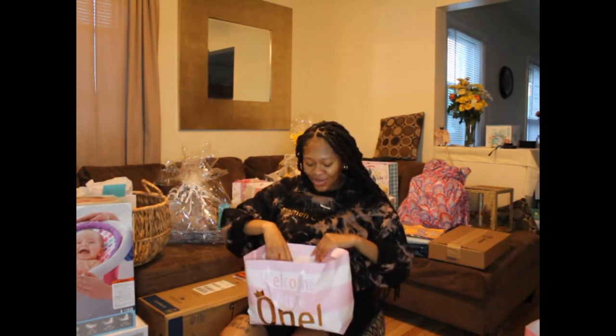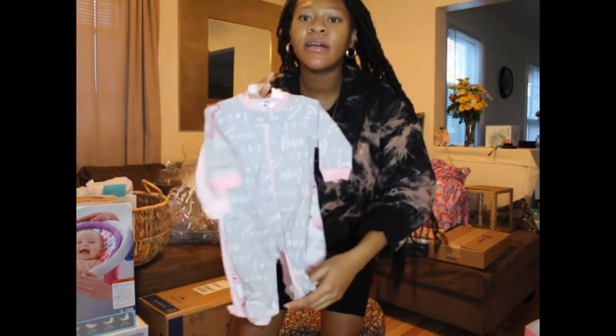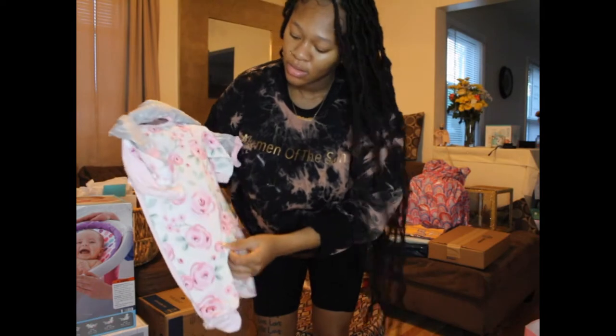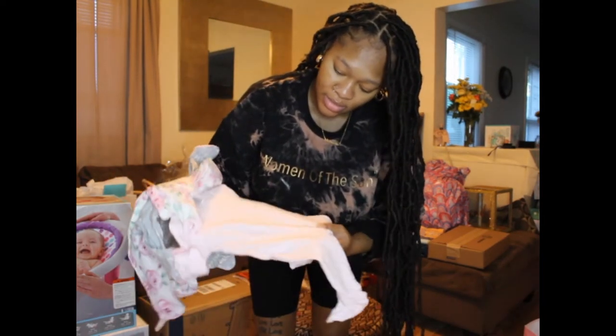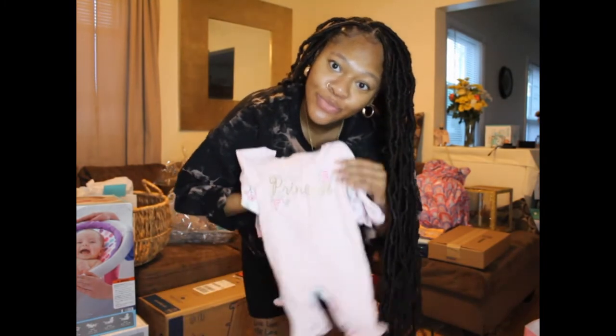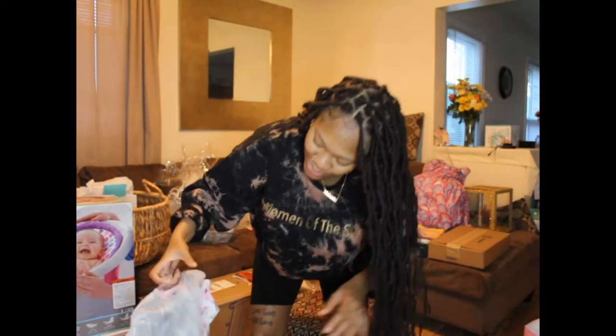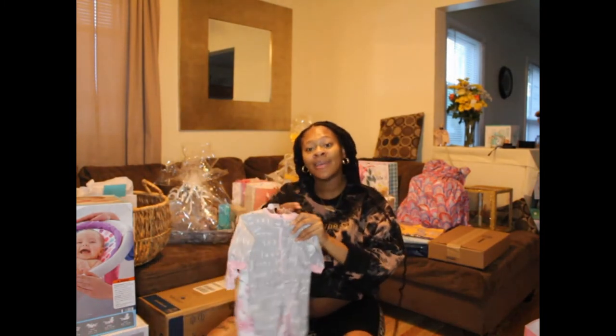We gotta take her to Georgia. And some onesies. This says love. This has roses on it. Imani, you ain't read it, did you? And this one says happy little princess. Cute. Still cute. I was like, you gonna get what I give you.